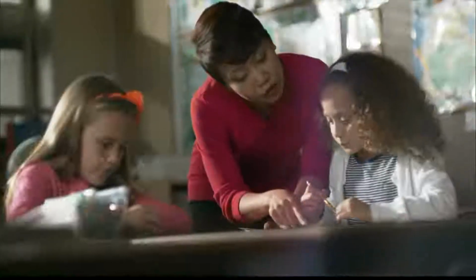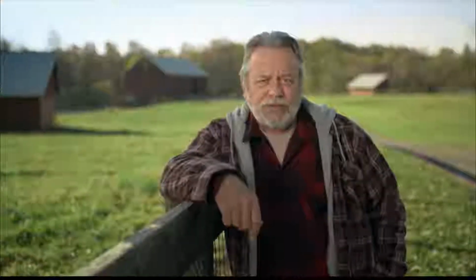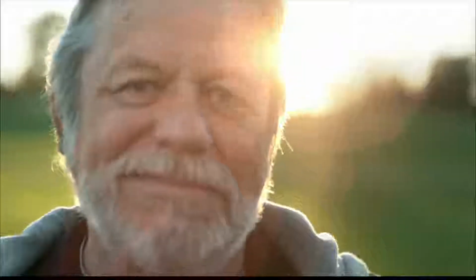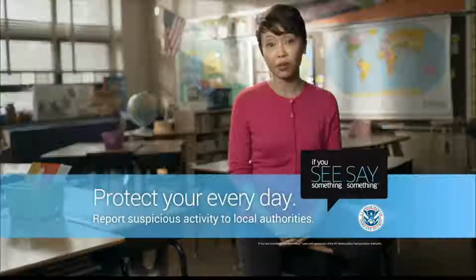We all play a role in keeping our community safe. Every day, we move in and out of each other's busy lives. It's easy to take for granted all the little moments that make up our everyday. Some are good, others not so much. But that's life. It's when something doesn't seem quite right that it's time to pay attention. Because only you know what's not supposed to be in your everyday. So protect your everyday. If you see something suspicious, say something to local authorities.